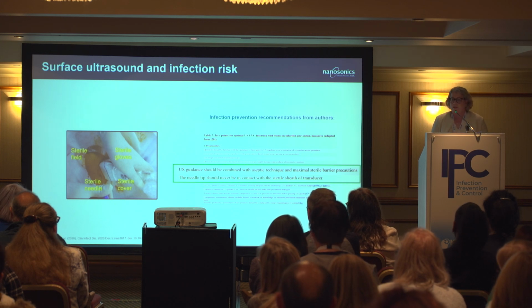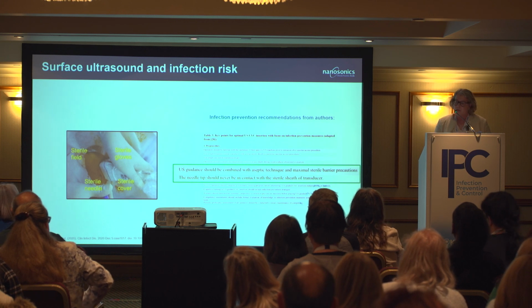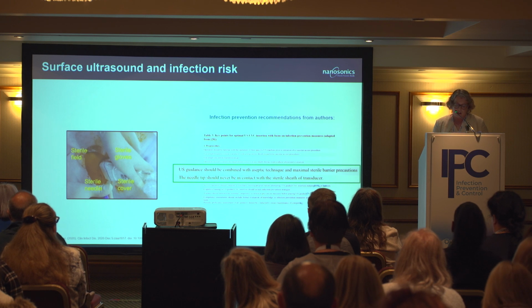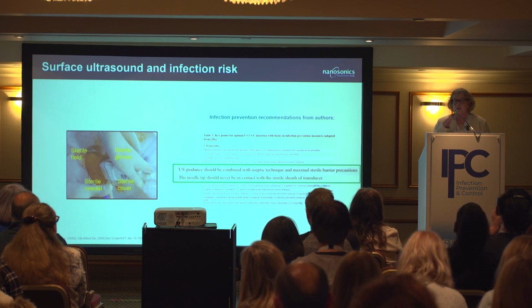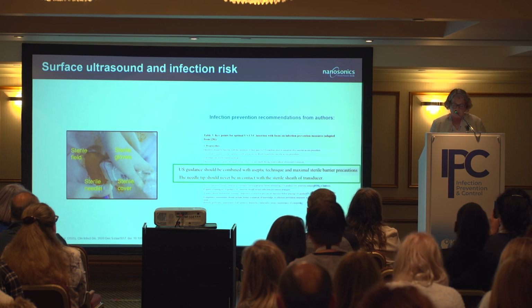So the authors of that particular study recommended that they should have sterile procedures. You should make sure you have a sterile field. You should have sterile gloves, a sterile needle, sterile cover. So thinking about what I showed earlier about every aspect of that procedure, are you thinking about how appropriate that is from an infection prevention point of view?